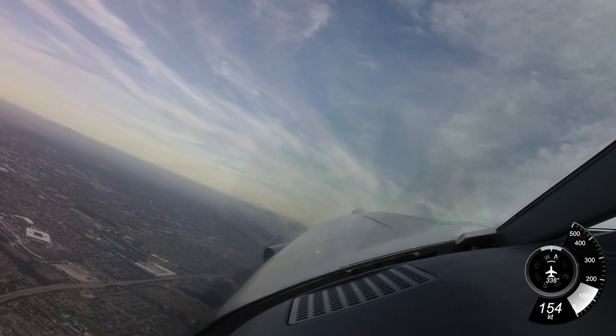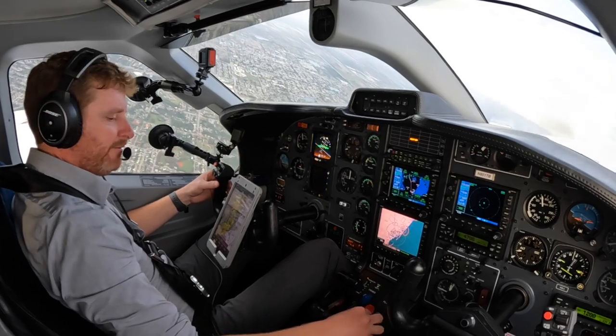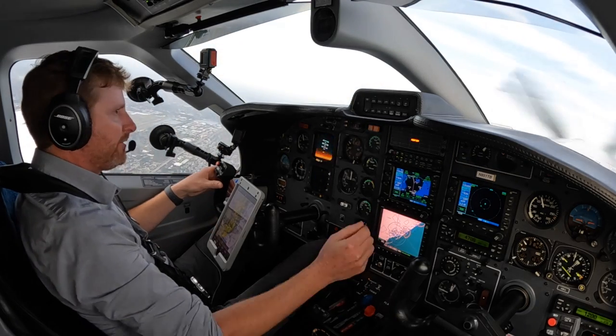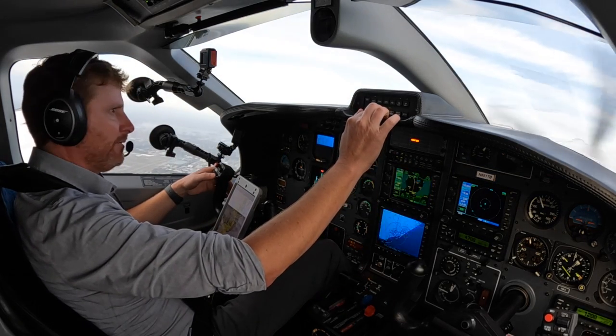Climb and maintain 16,000. And we go into 850 mode, flap lever goes up and over the gate. Climb and maintain 16,000. And utilize the torque, past 100% now. We're also going to climb in IAS mode.